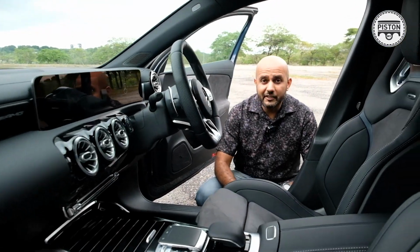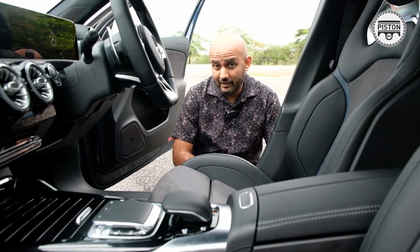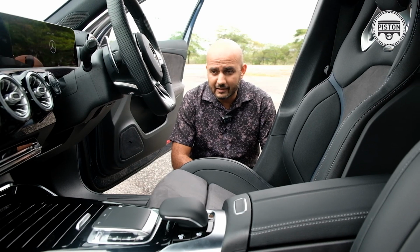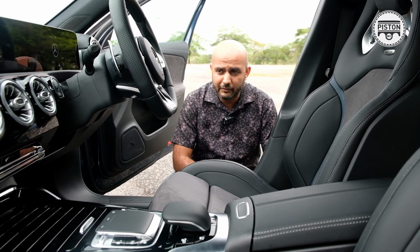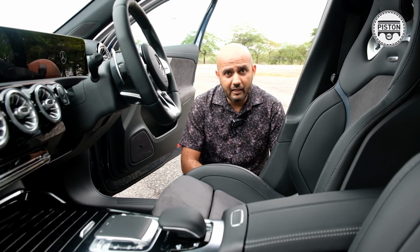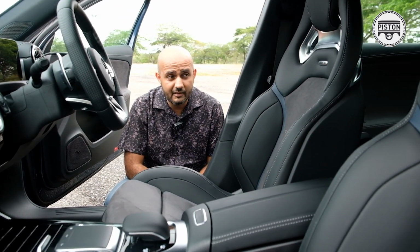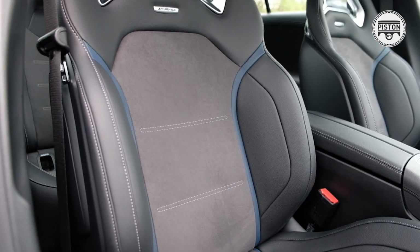You know, the interiors of the latest generation Mercedes-Benzes look great. They also feel great. I'm guilty of telling people that some of the plastic bits in the new generation Mercedes-Benz feel plastic-ish. But after driving this one, I actually quite like it. I especially like these Mercedes-Benz AMG seats. They look great. In fact, they are some of the best looking seats in the industry.